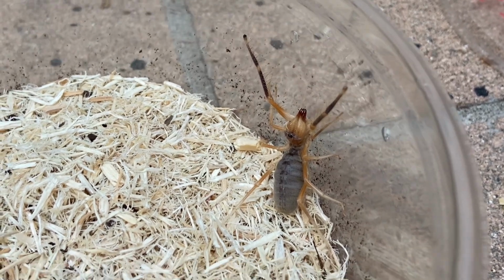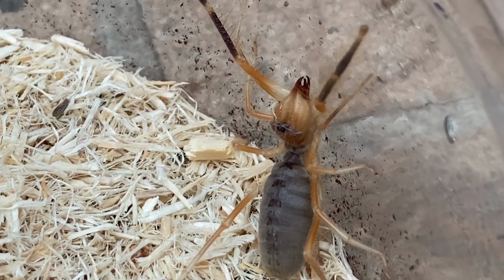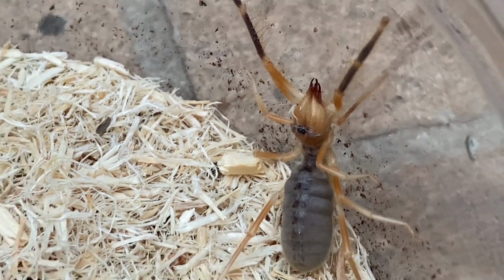So I hope that you liked those little facts about camel spiders. I want to go ahead and show one, and I want to hold it to show you how not crazy they are. So here I have a camel spider, and this guy is looking pretty cute with his little chelicerae. He's looking pretty cute, and yes, he is on Aspen.